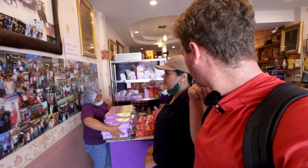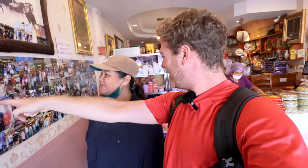This is a wall of Thai superstars, famous people in Thailand. So what do you think, guys? Do you think I should get on the wall? Is a photo of me and you? So she heard the public outcry and we're gonna take a photo together and it might get on the board. Guess I'll have to come back at some point to Trang to find out. Or you guys, when you come here, let me know if you see my photo.